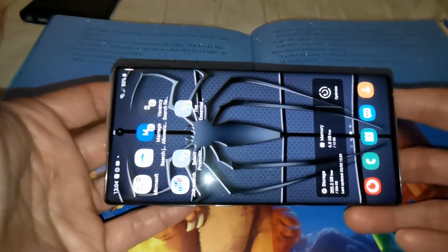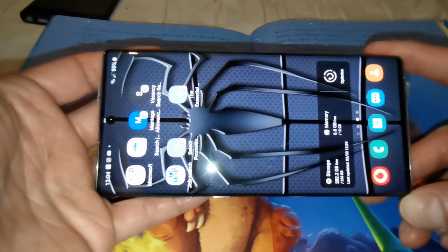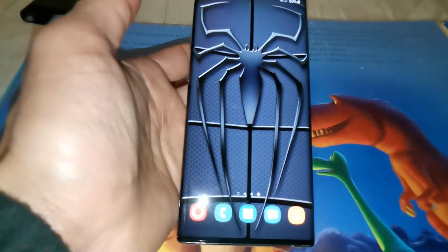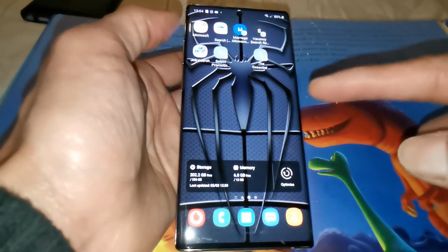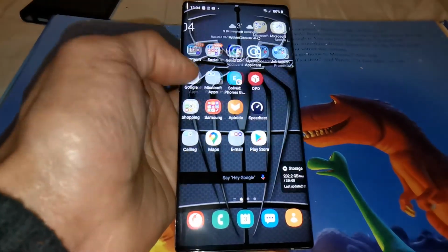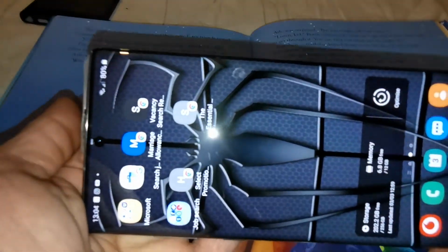5G is launched on EE, Vodafone, O2 and Sky Mobile in the UK. Three is to come, so check out your networks. But I honestly recommend that you go out and check this phone out. That's it for today. I'll be back in a couple of days with another update. I'll maybe put a different screen saver on there, a different picture for you to have a look at, and show you the full potential and the quality of the screen.